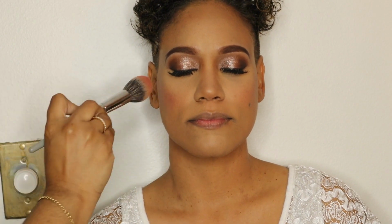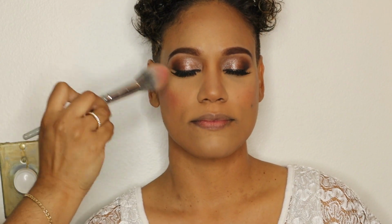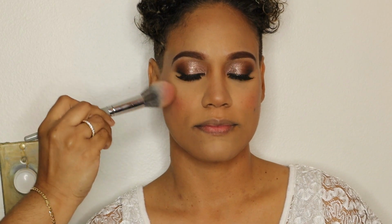I went in with blush. This was the Anastasia Beverly Hills Blush Trio, and I just blushed up her skin to make her look nice and alive and rosy and healthy. I went in with the Juvia's Place bronzer palette in the color dark, and I just wanted to intensify that bronzer just a little bit more, just to give her a little bit more of a sun glow look.